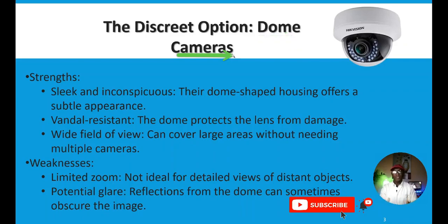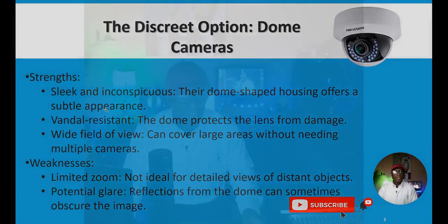So for the dome cameras, these are pretty much discrete. I just spoke about the bullet cameras, which are somewhat up in your face. If you want a more discrete camera, then this is it here, the dome camera. So they are pretty much inconspicuous. Normally you find them tucked away in some little 90-degree areas or at some corners. So they're dome shaped and they offer somewhat of a subtle appearance. They're also tamper resistant. So they're not so easy for somebody to go there and mess with them. And they give fairly good wide angle viewing.